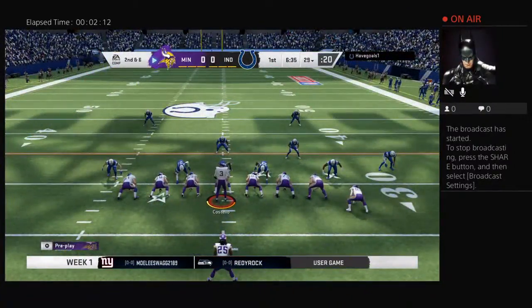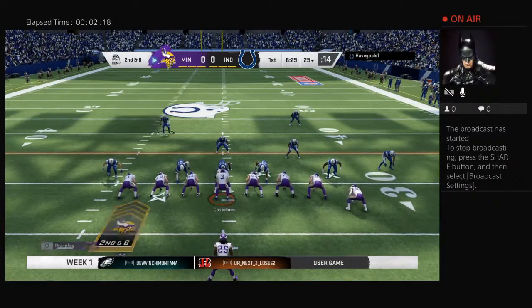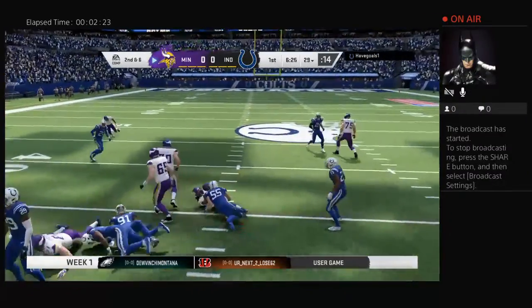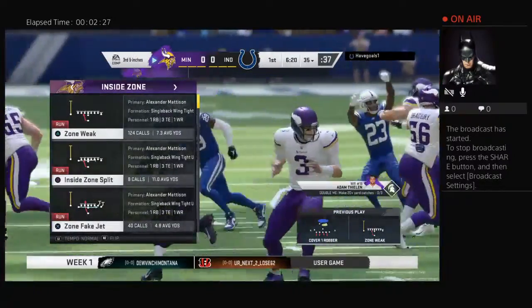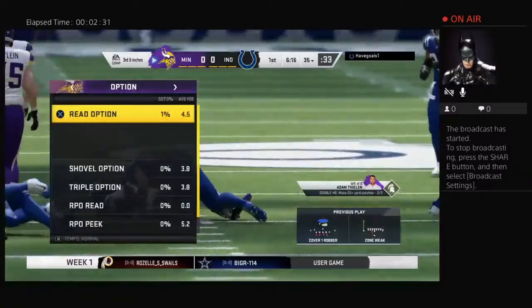2nd and 6, just inside the 30. You got 3. On 2nd down, this is Madison. And he gets this to the 35. Good for a gain of 5. A quick burst there, and he nicely bit off a pretty decent gain.